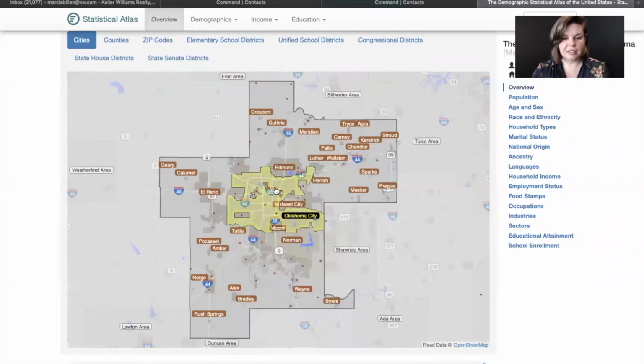Okay, and I'm going to focus a lot on the east side as well, which you can't see as well on some of this. They're all kind of right here, but I'm going to focus on some of that because those are some very popular places and it's close to one of Oklahoma's largest employers, which is Tinker Air Force Base.